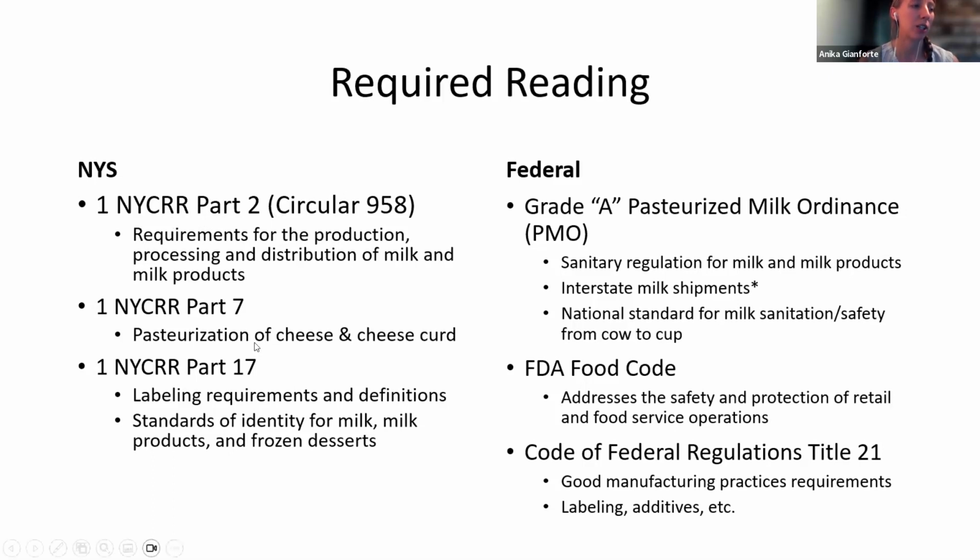We also have Part 7, which covers the pasteurization of cheese and cheese curds. So there's a lot of cheese information in here. It also talks about any raw milk cheese requirements. And then there's Part 17, which is labeling requirements and definitions and what the standards of identity of milk, milk products, and frozen desserts are. When I say standards of identity, I'm referring to the product characteristics that allow you to call something milk or yogurt, for example, because you have to meet certain technical criteria to have that on the label. And basically the goal there is to make sure consumers understand that when they buy something that says yogurt on it, it is truly yogurt, there's a standard for yogurt.